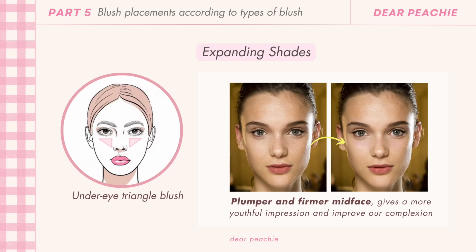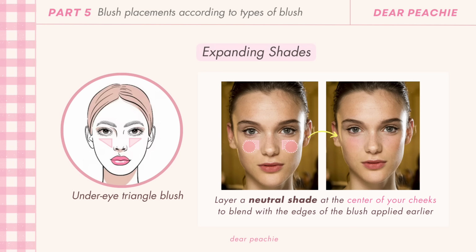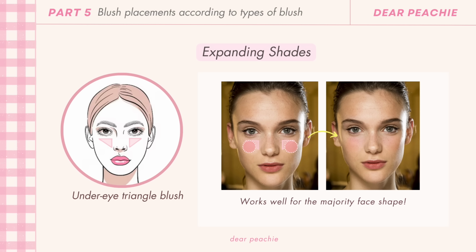complexion. To achieve this look, the blush is applied in a triangle shape under the eyes, right next to the nose bridge to firm up this region. For an even more natural look, you can layer a neutral shade at the center of your cheeks to blend with the edges of the blush applied earlier. This technique creates a more seamless blend and enhances the firmness and radiance of your cheeks. This blush combination works well for the majority face shape, and you should definitely give it a try.